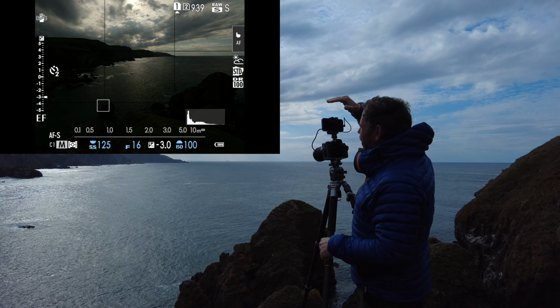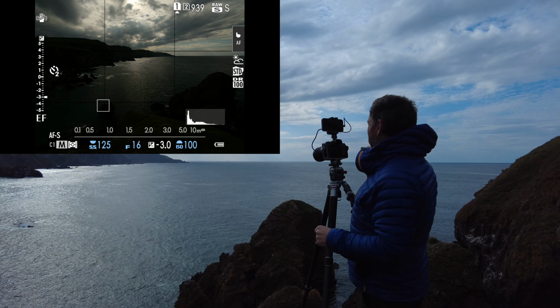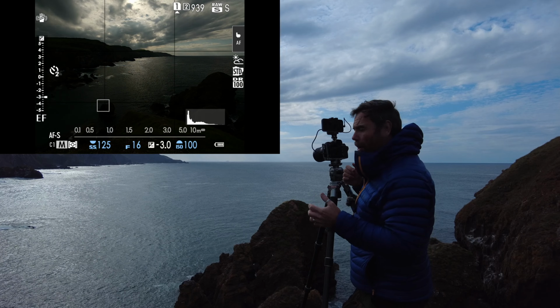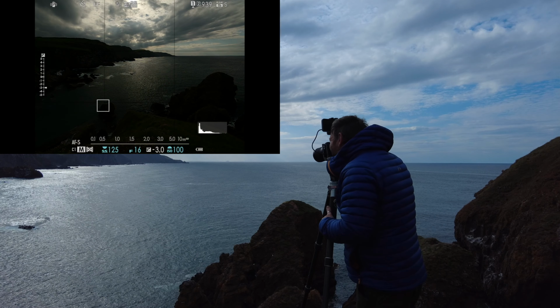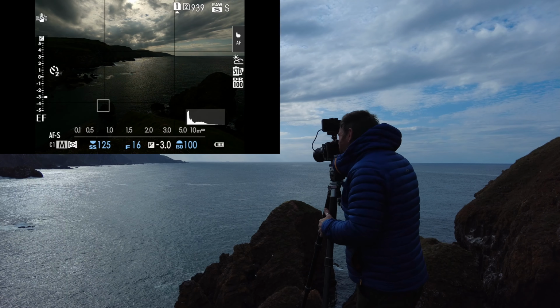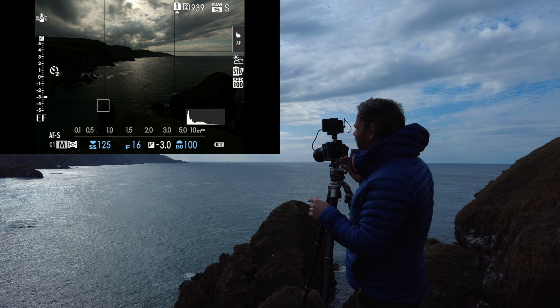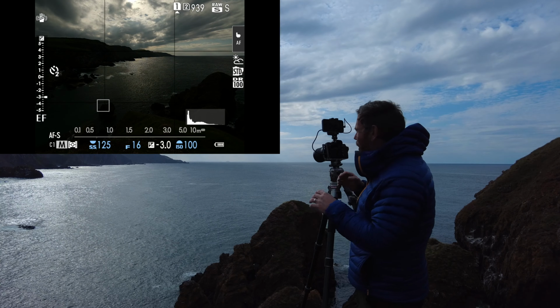Now, the thing I like about it is we're getting rays coming down. So the thing I'm having to actually do is underexpose by quite a lot. Now, looking at it now, I'm underexposing by 3 stops. And the reason for that is I don't want any of that sky to lose detail and blow out.